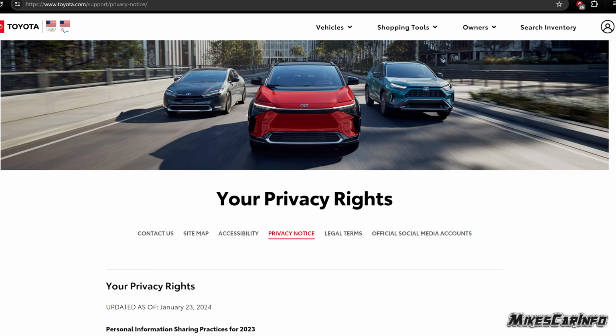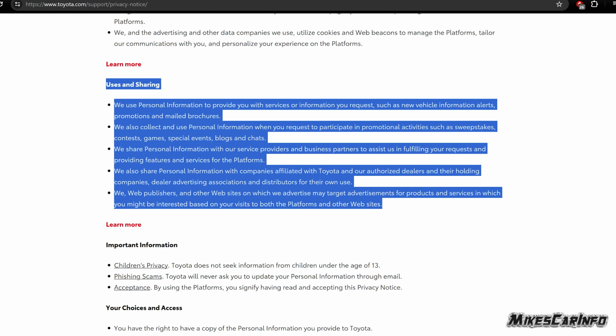So the main thing is that Toyota admits that they share personal information with other parties, including affiliated companies and dealers for their own marketing purposes. So in other words, they're basically going to take your information and give it to anybody else for whatever purpose they decide. This is a broad sharing practice, and it could lead to significant privacy concerns as it potentially exposes personal data to multiple entities without direct user control over each entity's use of that data. So once they give it to somebody else, they can do whatever they want, and you don't have any control.